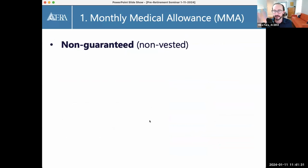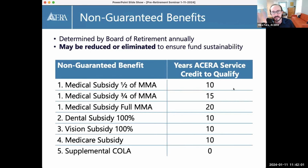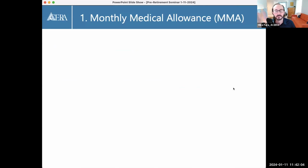When you go to retire, you are not going to be able to participate in your employer's healthcare insurance anymore. I mean, you can for a few months, like 18 months or 36 months, depending on the situation, with COBRA, but you probably don't want to do that because it might be cheaper to get healthcare through Acera. So Acera offers medical plans that you can enroll in, as well as dental and vision plans. So regarding the medical plan, you can enroll in a plan through Acera, and if you have at least 10 years of Acera service credit, you can get the monthly medical allowance.